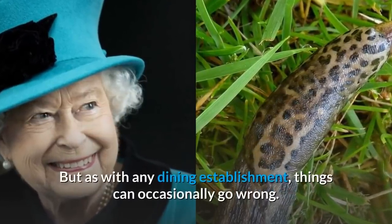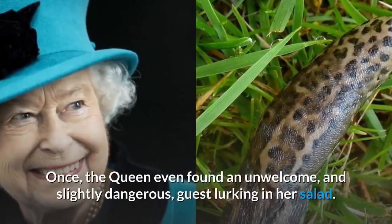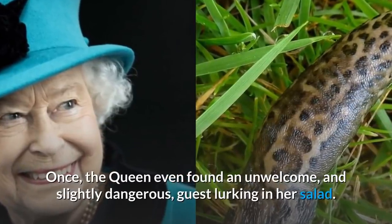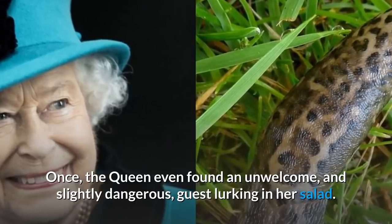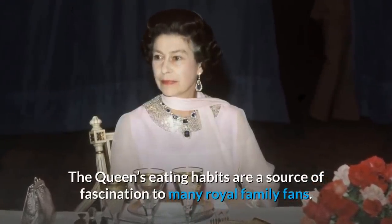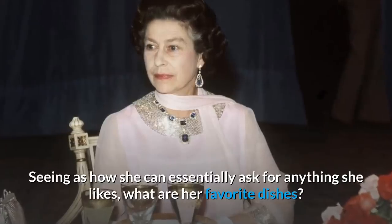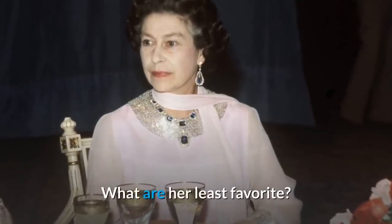But as with any dining establishment, things can occasionally go wrong. Once, the queen even found an unwelcome, and slightly dangerous, guest lurking in her salad. The queen's eating habits are a source of fascination to many royal family fans. Seeing as how she can essentially ask for anything she likes, what are her favorite dishes? What are her least favorite?